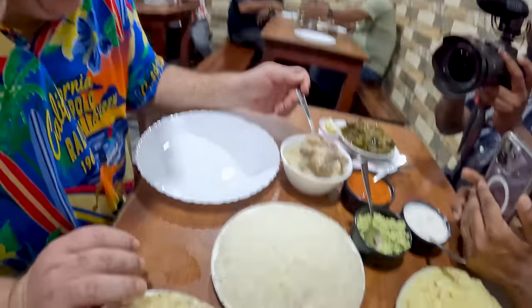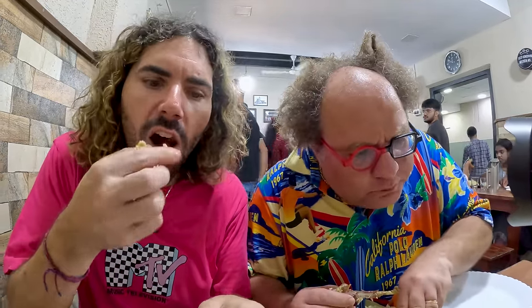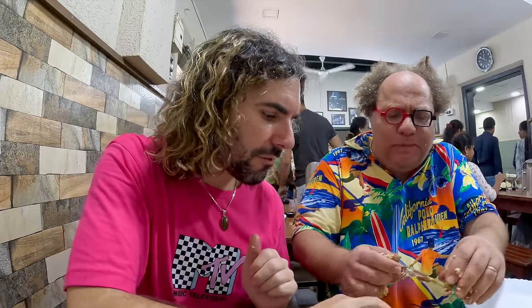Jumping out there. Oh, that's the chicken. Look at this, you ready? So good, wow. Very salty, very savory, very tender. It's definitely got that dark meat flavor to it. You can definitely taste all the different, the ghee that they put in there. Wow. Amazing.